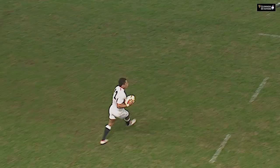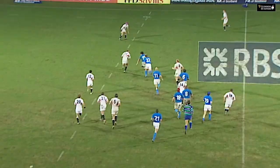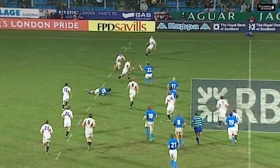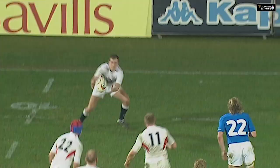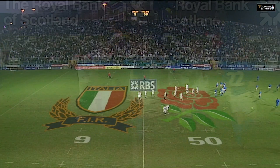Fine. Takes the line out quickly to himself, which he can do because it went backwards and it went 5 metres. Cohen breaks the tackle of Mazzi. In a moment, but it matters not, because that's the score you will see in the newspapers tomorrow morning. England 7 tries.